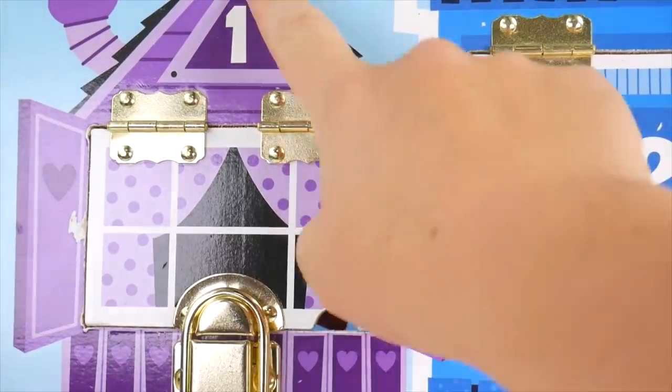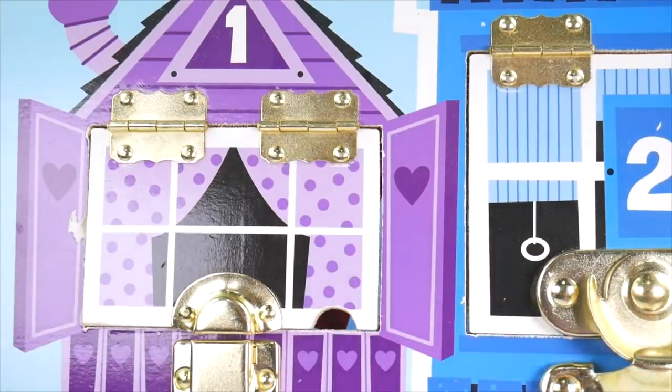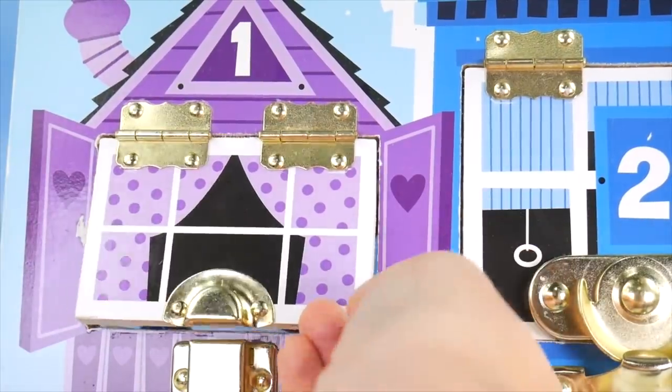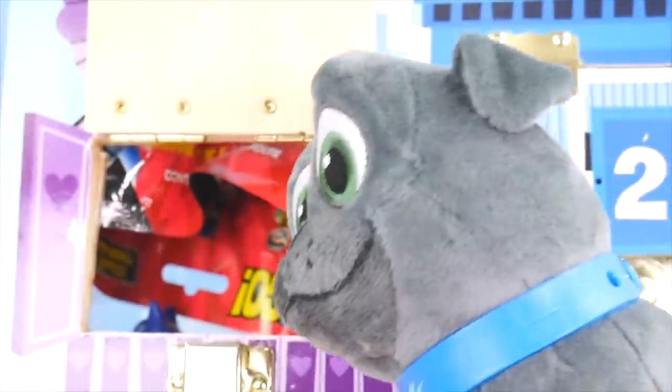I better start looking over here behind door number one. Okay, lock is off. Time to get you out. I hope you're in here. Let me just get this door open and... Whoa! Hey, Bingo, it's you! Thanks for letting me out of there. I got stuffed inside so tight. I was seeing what was in here.